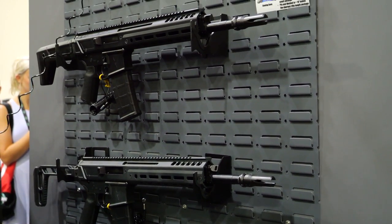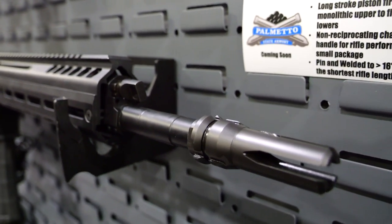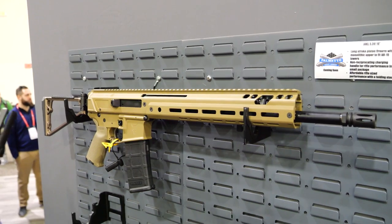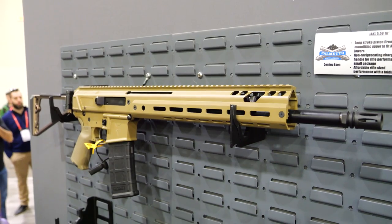The first is going to be our 13.7 pin and weld. It's pin and welded with a JMAC comp with a chemo adapter that brings it up to a 16-inch permanent barrel length. That means you don't have to go through all the NFA stuff to throw a stock on the back end of it. It'll be the same long stroke piston, non-reciprocating side charging handle. It comes with an 8-position gas block for anybody that wants to throw a suppressor on or shoot any kind of lighter or super heavy loads through it. We are also going to offer it in a 16-inch, coming out around the same time as the 13.7.